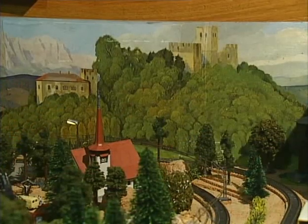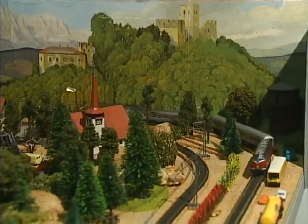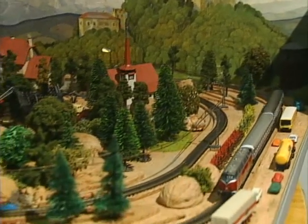There it is, the V200. This is the V200 diesel with silver-paneled carriages. Looks great, doesn't it?